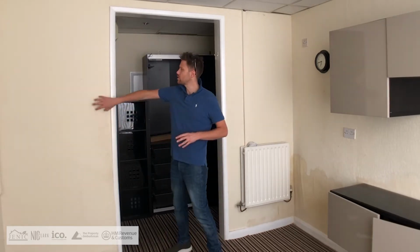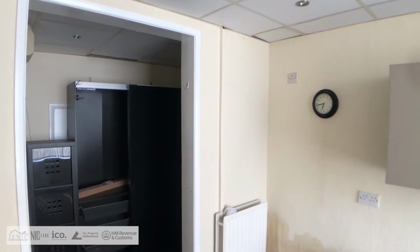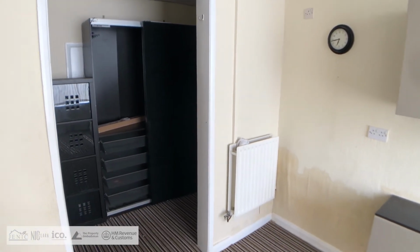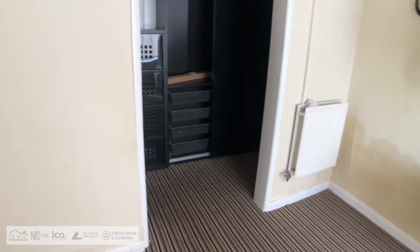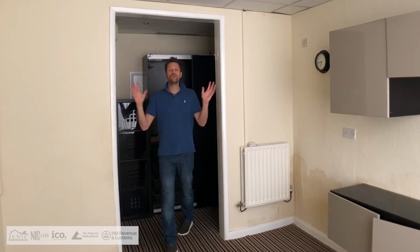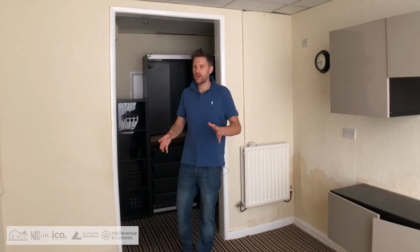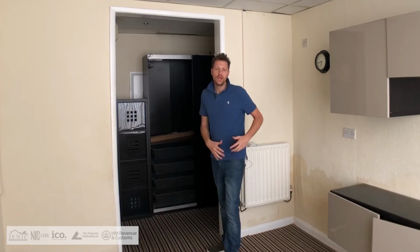What we are going to be doing is breaking through this wall over here, which is a partition wall at the moment. It's not a structural wall, and this wall over here as well. So behind here, these walls are also not structural, they're partitioned, so they're going to be knocked down. We're going to open this up. Okay, so what will happen is this will be the kitchen at the rear of the property, and the communal area in the front.